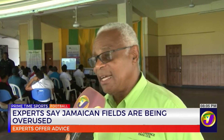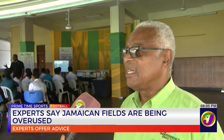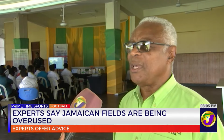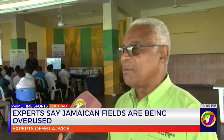One of the things that I have suggested previously is that we have a couple of, maybe one in each parish, where the matches are played. So what they have now becomes their practice field, and all the matches are played at this location. It would be a good thing, because you could build proper stands and all that, and people would come and pay, and the clubs would get more money. That's another possibility that we could look at.